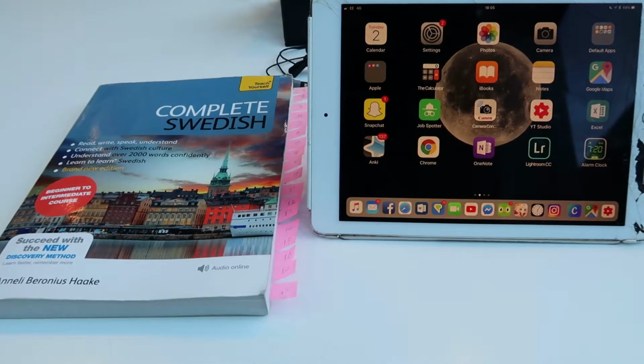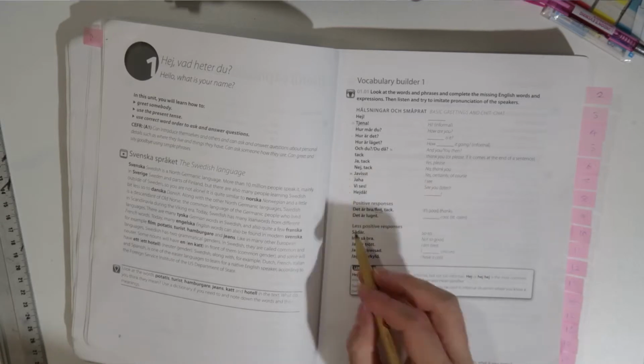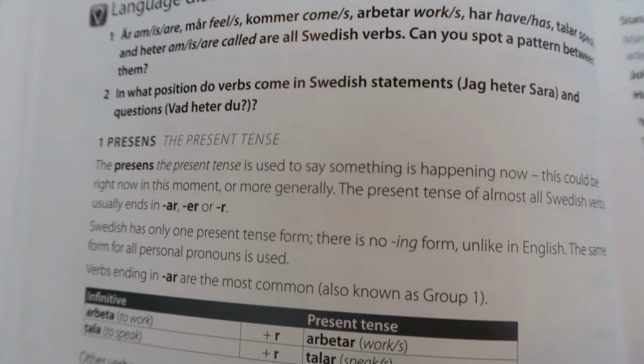So in my previous Swedish video, I had started the complete Swedish textbook, which was the first kind of formal study that I've done in Swedish. During that video, I got most of the way through chapter 1, and I wanted to make sure I completed that first chapter today. The main thing left to cover was the present tense conjugation, so from infinitive to present.